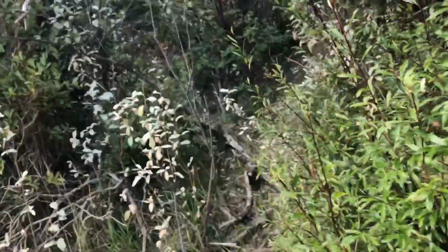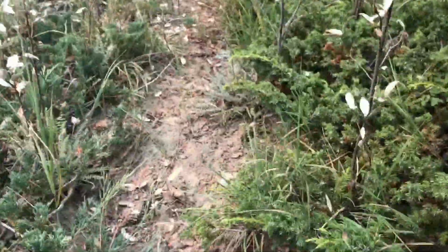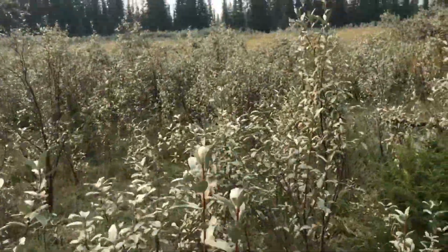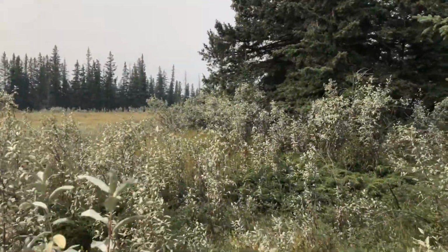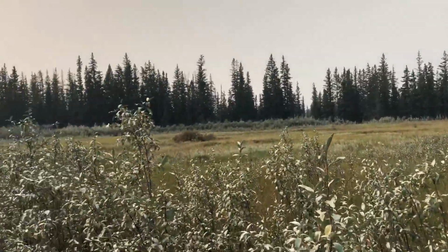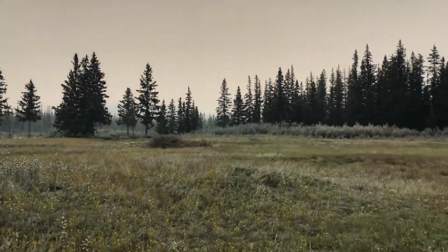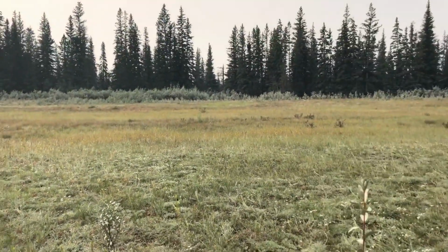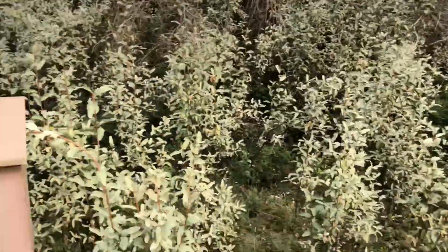Okay. This looks promising. Okay, this has got to be it. Awesome. All right, see if I can find anything. Okay, so I was told, well, in the book, it says that there might be like remnants of an old chimney. I haven't quite looked through here yet, but I have found this.